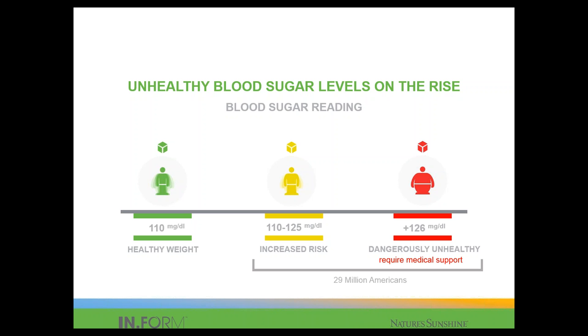We're looking at at least 29 million Americans. Some of the estimates are even much, much higher than this. So again, millions and millions of people and families just in the U.S. are being affected by this.